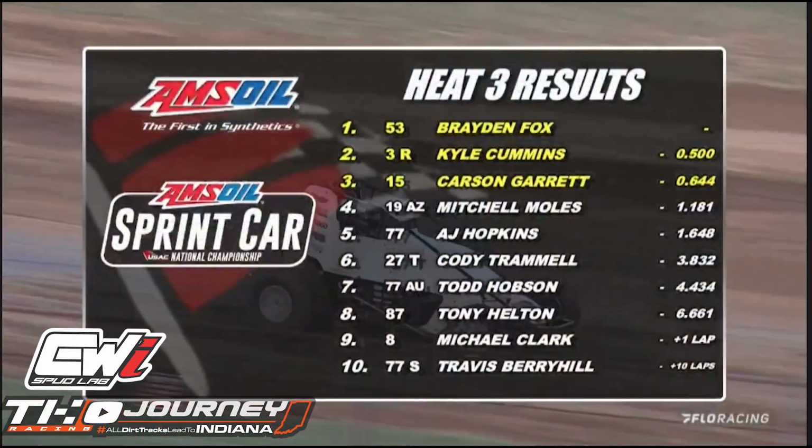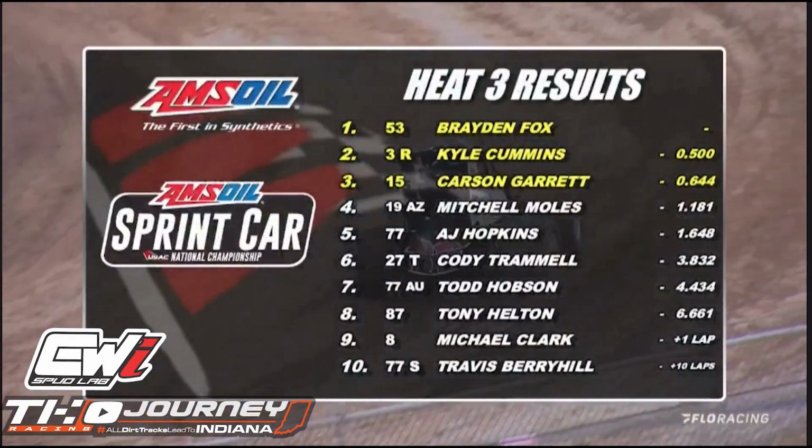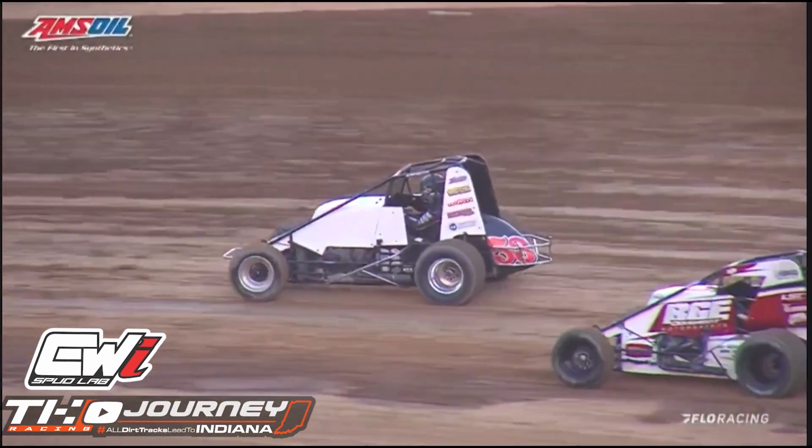Well, this is a big win for a driver whose grandfather went into the Hall of Fame for the United States Auto Club last night. I know it's just a heat race, but he's going to be fired up out of Avon, Indiana. How about it, race fans here at Lincoln Park Speedway? Braden Fox picking up a big, big win.